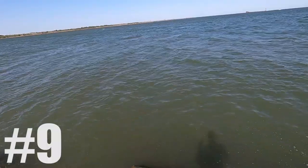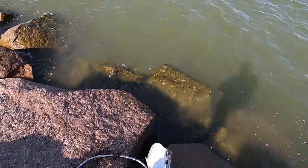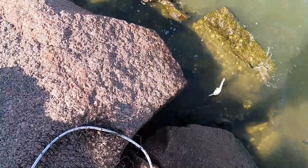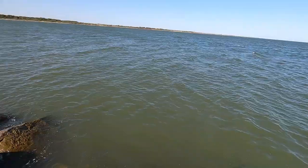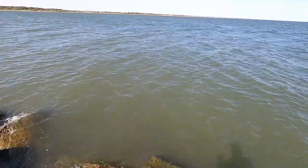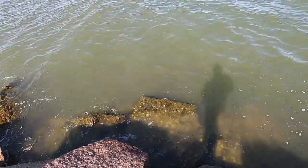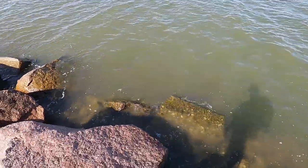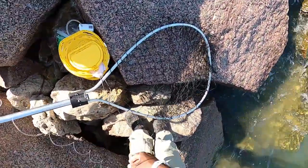One more to hit my goal of 10 or catch one keeper at 15. I got like 8 shrimp left. It's literally coming down to the final 8 shrimp. It's like Jordan in the fourth quarter. Can he get 10 flounders or one keeper before he runs out of bait? Let's see.